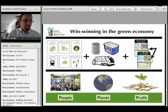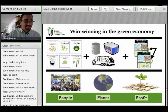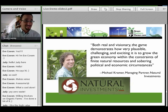And at the end of the game, you just add up the cumulative ranks. If you do really well in one area, you get ranked really high. If you do really poorly in another area, you get ranked really low, but it's your average rank that determines who wins the game. So we just play for 5 rounds, and then whoever's doing the best in the triple bottom line return wins the game.